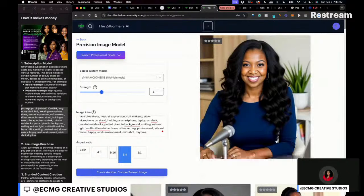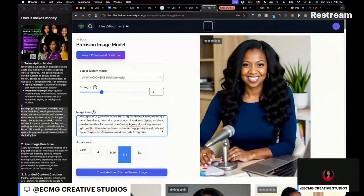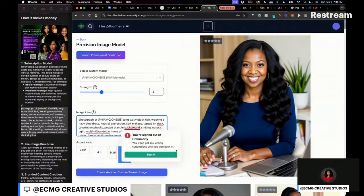All right, so now you see it's showing me with this microphone. So I want to take this out. Blue dress, natural expression, potted plant in the background, colorful notebooks, smiling, multi-million dollar office setting, professional, vibrant, happy colors, mid-shot, daytime. Let's see what it does right now without me getting crazy.